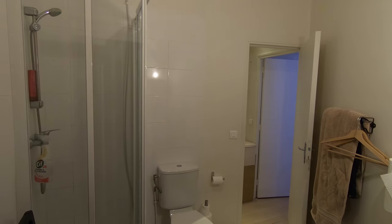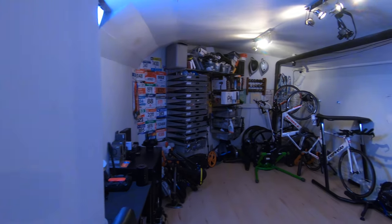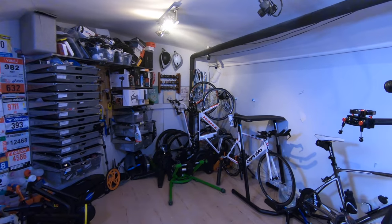So we will flip around, and here is basically the door through to the DCR cave from underground. This is the bathroom. I actually have a shower and everything down here. And then this here itself is the magical cave.